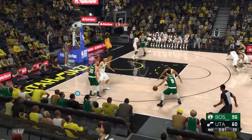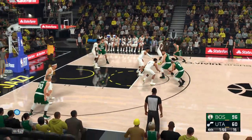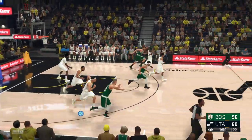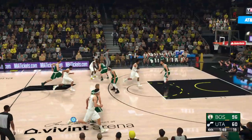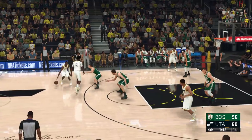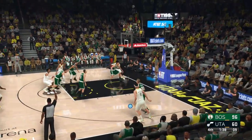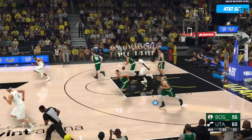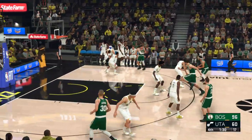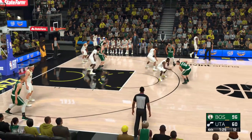Griffin kicks to White. Back to Griffin. Nice ball movement by Boston. White down low, off on the layup. For Utah, they've gone 8 of 16 from the field in the fourth, exactly 50%. 1:41 left here in the fourth quarter. For 3, the rebound by the Celtics. Out to the right wing. Pass to Pritchard.